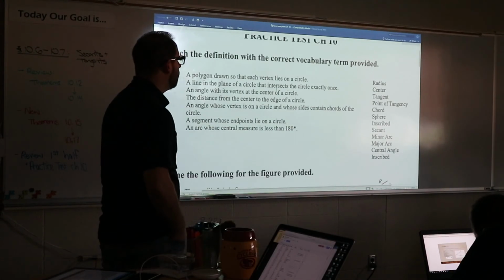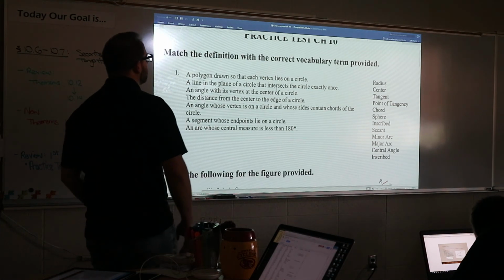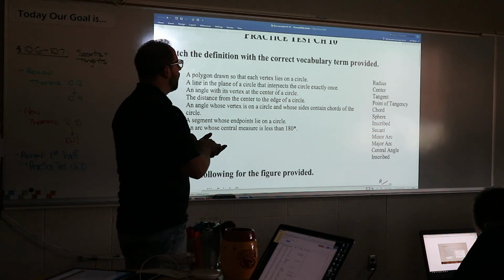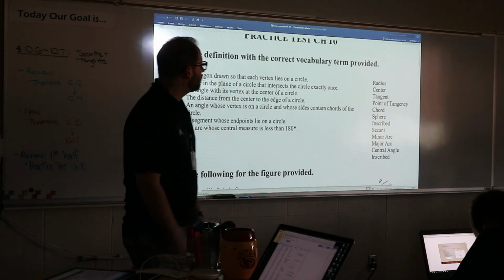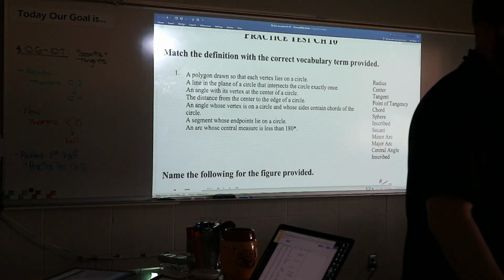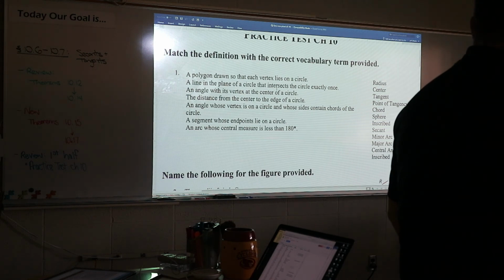That's a central angle. And then obviously we talked about inscribed. Inscribed has two different definitions. You could have polygons that are drawn inside the circle where all the vertices lie on the circle, versus angles that are inscribed, because an angle would have a vertex on the circle and the sides are chords. So inscribed can be used twice because there are 2 radically different definitions. I'll probably stop there today. We'll pick up tomorrow. We'll just kind of go through this stuff.